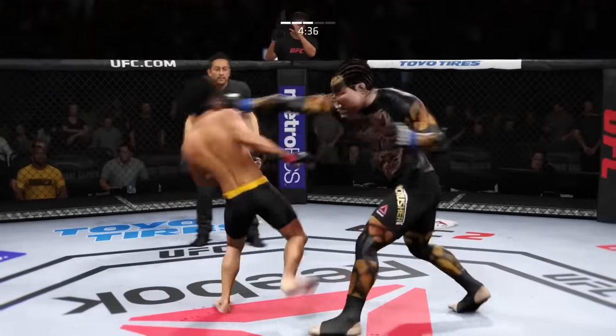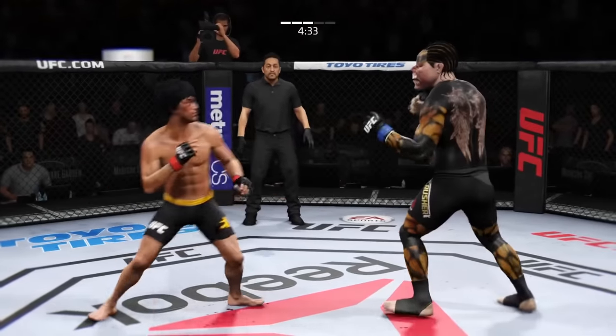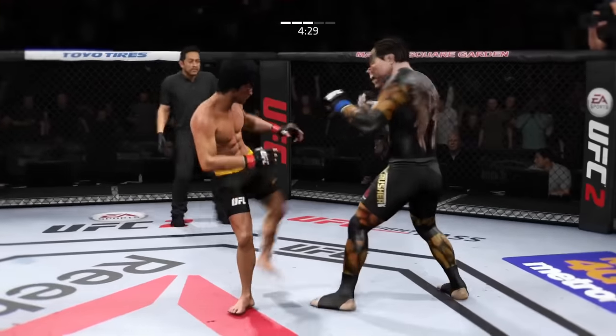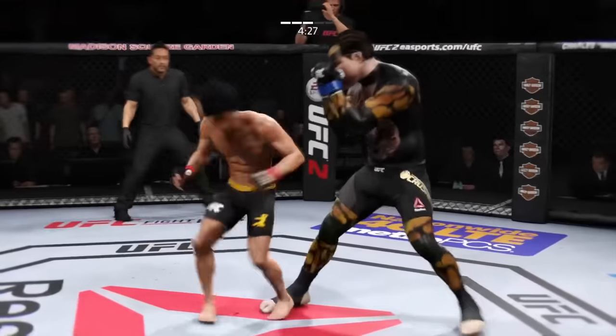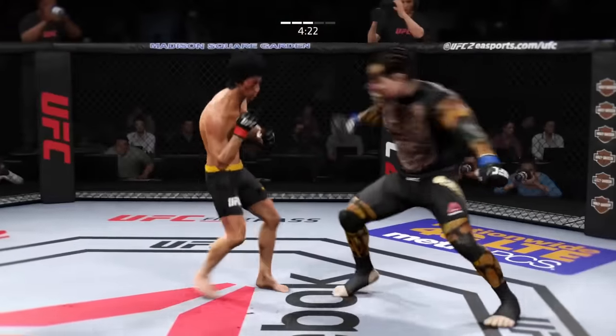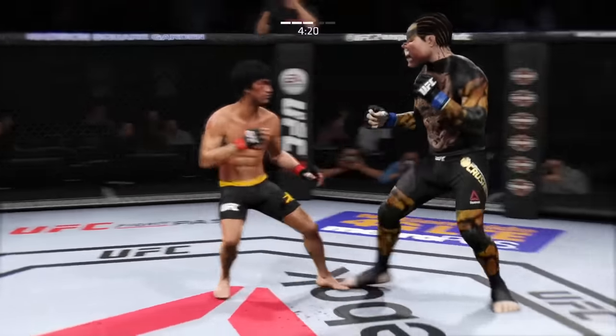Nice hook. He scores with the leg kick. He's got him thinking. He feints with the kick. Crusher with a big jab. Nice shots here. Man, some nasty body shots. And you can see the bruising starting on the left side. Look at this.